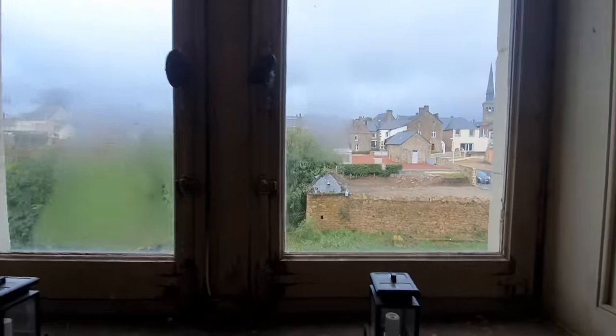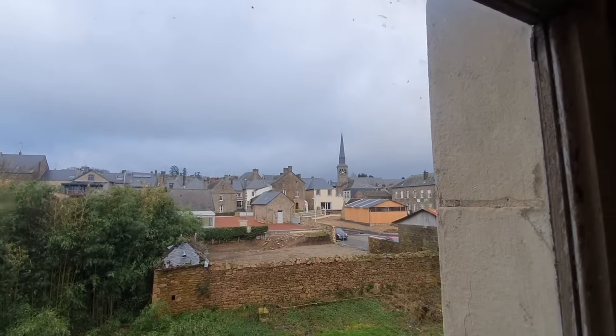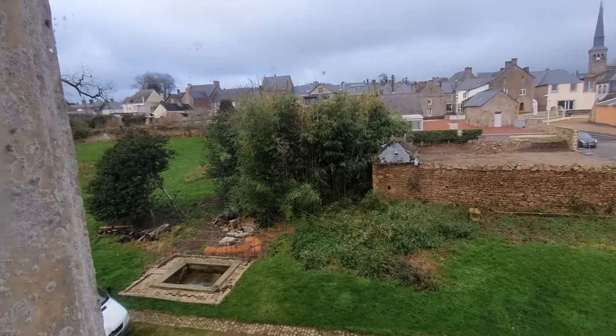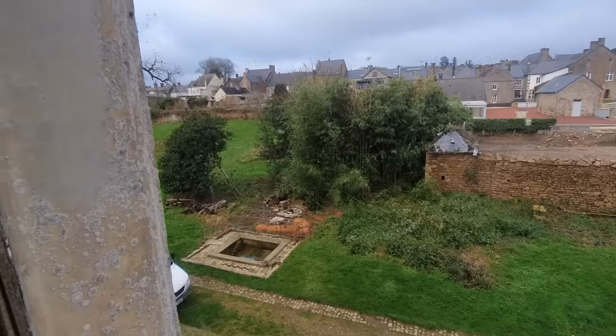Out this window we have a view of the church and the village. A couple of walls that we need to get repaired for the council. The lavoir and the top field.